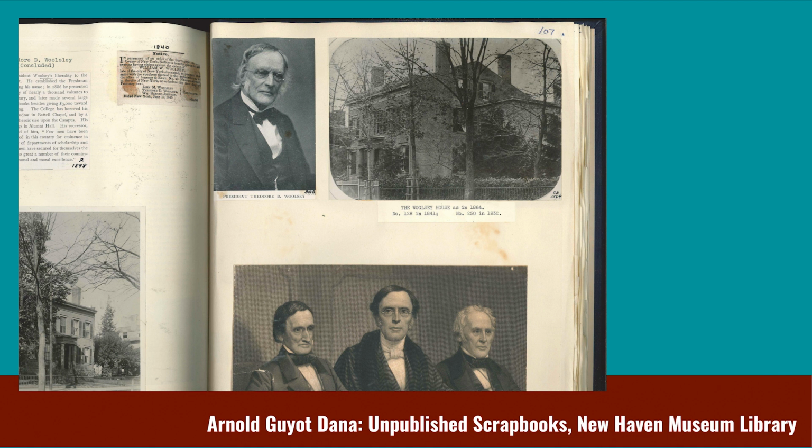And Dana included different forms of media, photographs, newspaper clippings, pages from books, all about New Haven structures, the people who built them, and the people who lived in them. And so Dana really captured New Haven through this uniquely visual lens, which was incredibly creative in its process and diligent in its process as well.